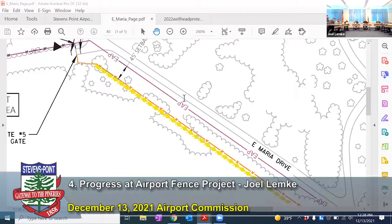So again, and this was in the timeline presented to everybody, an email from Joel after that was marked: Glad you saw the marks before the snow. The marks in the center of the road are what represent the section line and what should be the center of the right-of-way. From there, you can measure 63 feet for the approximate location of the future fence. How far is the center line? My question to you, Joel.